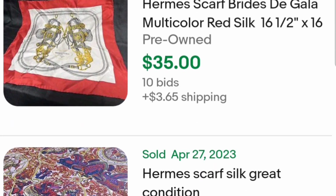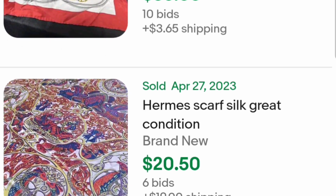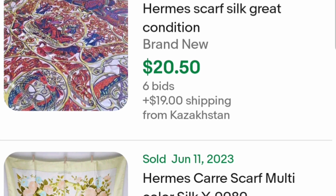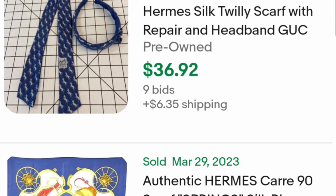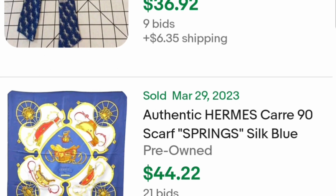35 bids. The Bride's de Gala comes up a lot. That pattern comes up a lot. So the scarves aren't going for a lot, so don't overpay for some of the scarves. And I think these are smaller scarves. Another set of tie and headbands for $36.92.